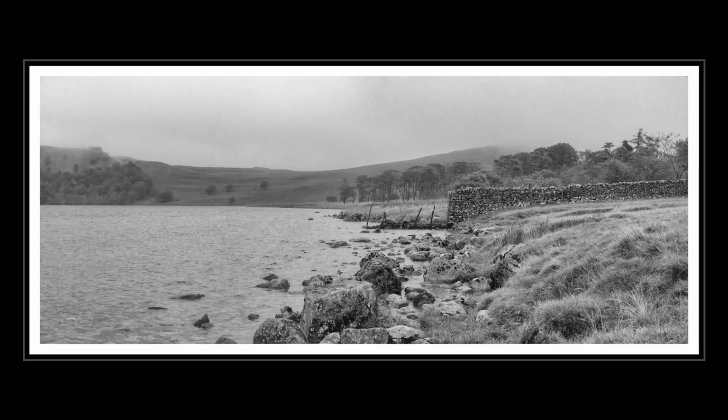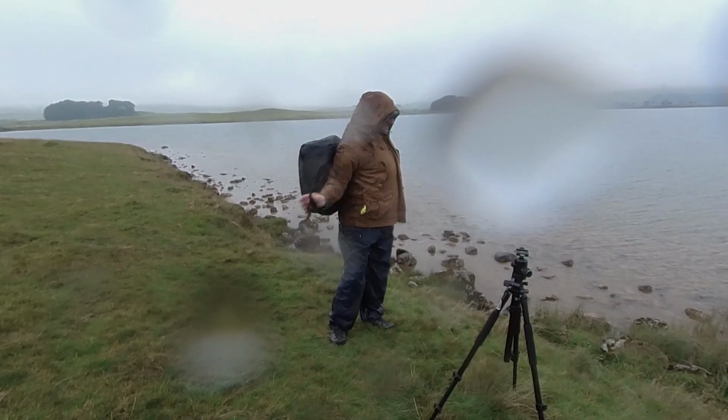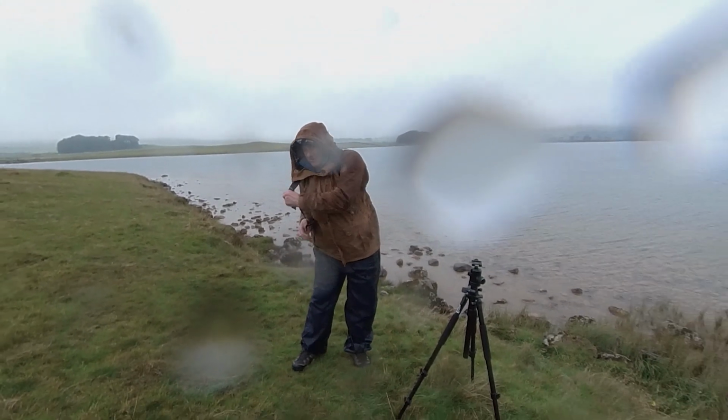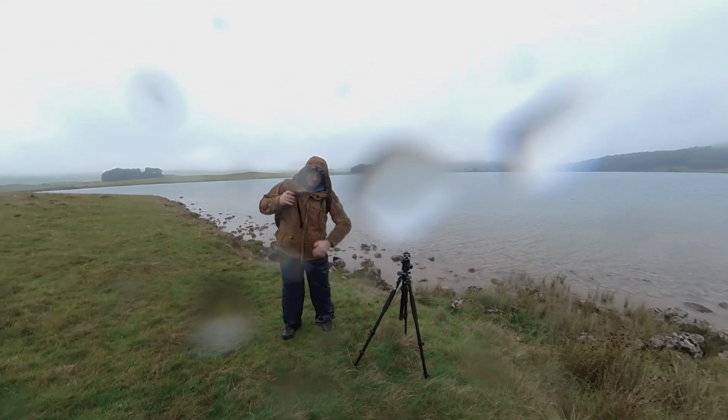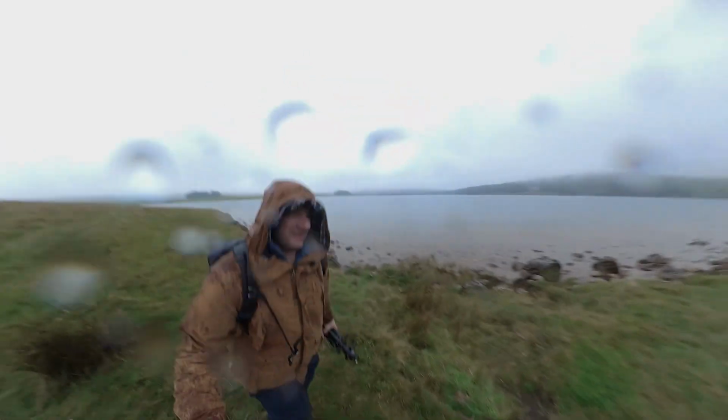And those straps, oh, they're lovely and damp. Oh joy, deep joy, and I'm getting stuck in it. What fun.